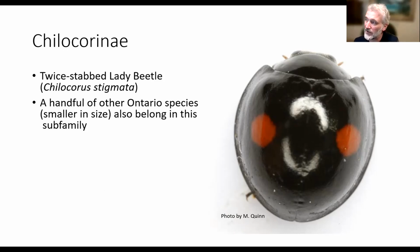There are a number of other species that do have red marks on this, but they're not so flat underneath, and they're generally not as large as this. Again, they usually actually belong to those other tiny lady beetle groups, or the smaller lady beetle groups.